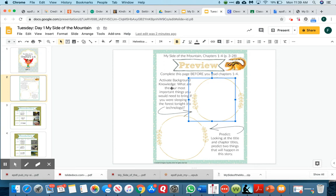First it says, what are the 4 most important things you would need to bring if you were sleeping in the forest tonight, with no technology? What are some things you would need to bring? Then make a prediction: looking at the title and the chapter titles, predict 2 things that you think are going to happen in the story. I'm going to show you the first 4 chapters in a moment.